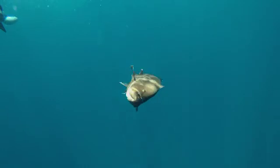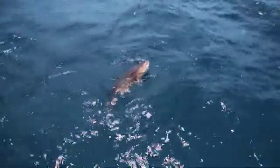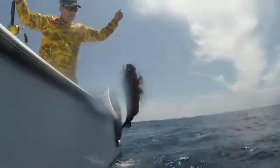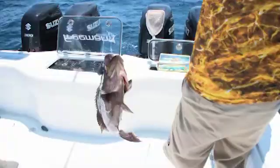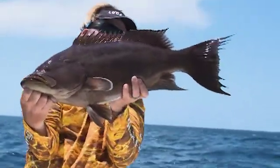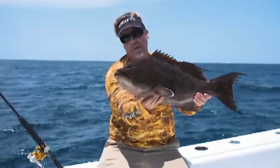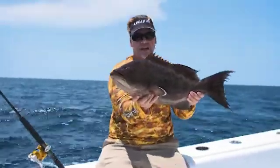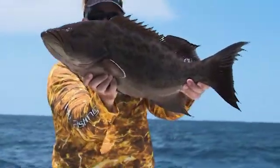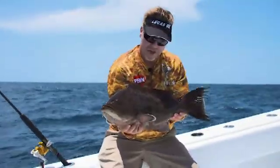I got brown, boys. We've been dancing with Mr. Brownstone. How's that for a scamp? That's a champ scamp, boys. That is a broomtail of a broomtail of a broomtail. And I'm holding some of the best eating fish on the planet right here. Big old scamp grouper. About as good as it gets right there. What do you think, Boomer?